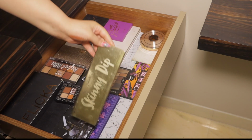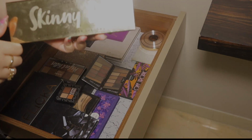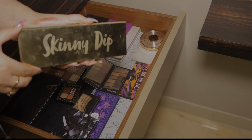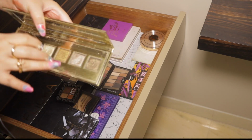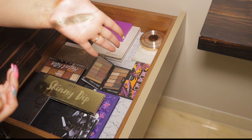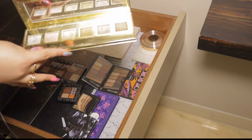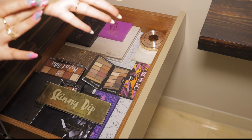Talking about some top coat shades, this is the Juvia's Skinny Tip Ultra Foil Shimmer Shadows. These are basically all shimmer shades. Let me just swatch this one for you. Look at the shade right over here. It's just so pigmented and so pretty. These are all glittery shades, but the quality is one of the best glittery shades ever.